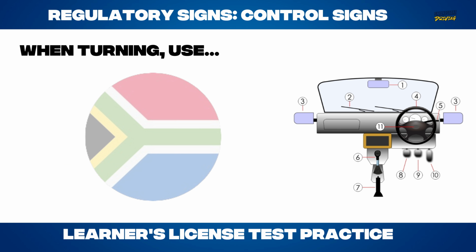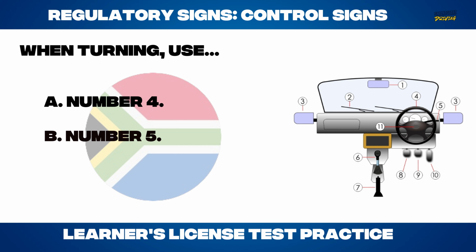When turning, use A, number 4, B, number 5, C, number 10.